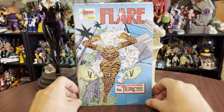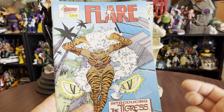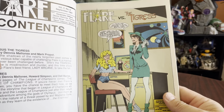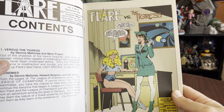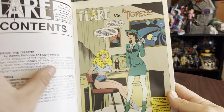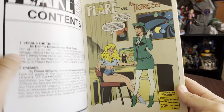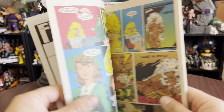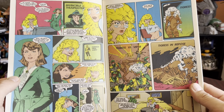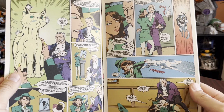And last up, I have a copy of Hero Graphics Flare number 6, featuring the introduction of the Tigress. The Tigress got her own book later, and I thought it was pretty interesting. So Flare versus the Tigress, and I'm pretty sure this is Lady Arcane, just by the colors she's wearing. This is 1991, so this is older than the other issues we were looking at. It's not often you see Flare in color. She's predominantly made in black and white, but this is pretty good stuff.